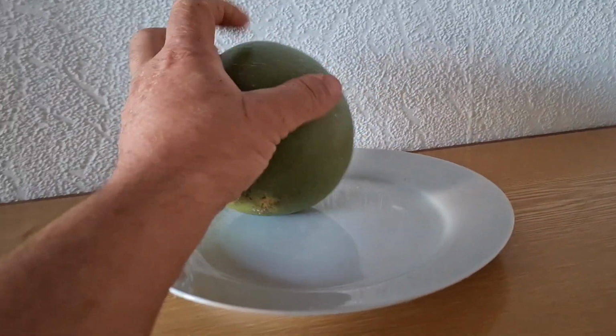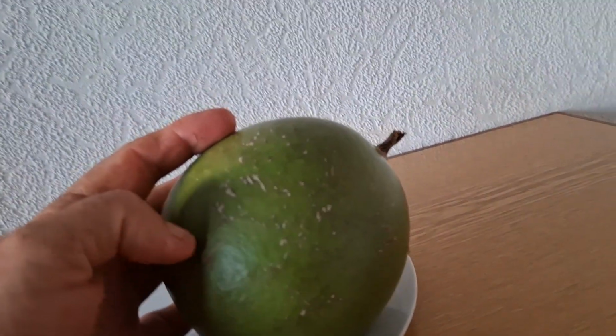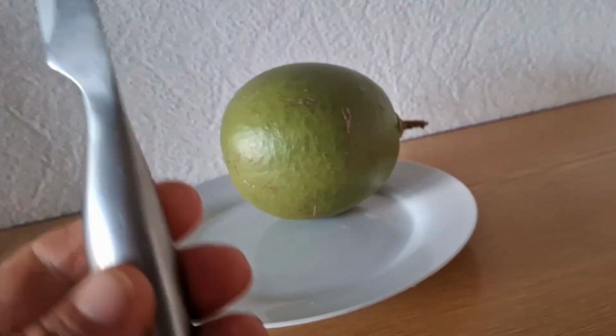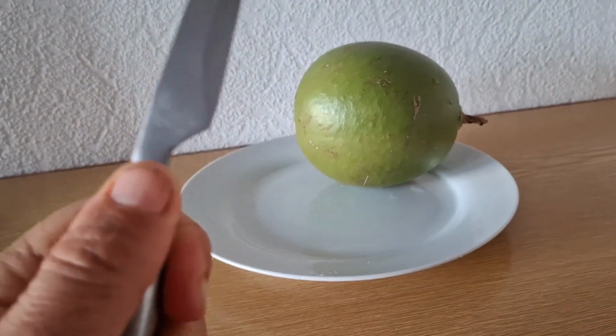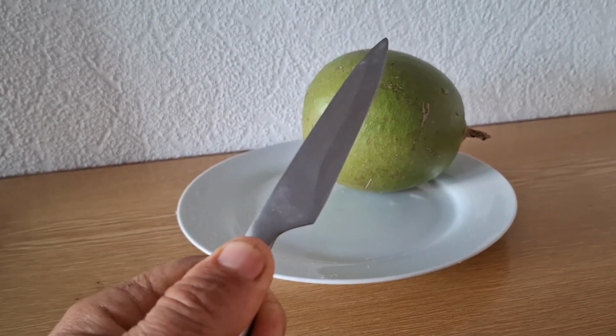If you see here, probably this fell on the ground. We found it on the ground and it got scratched. And those scratches, they are permanent. So now what we are gonna do, we're gonna hand my beautiful but camera shy assistant a knife and let her mistreat this fruit.